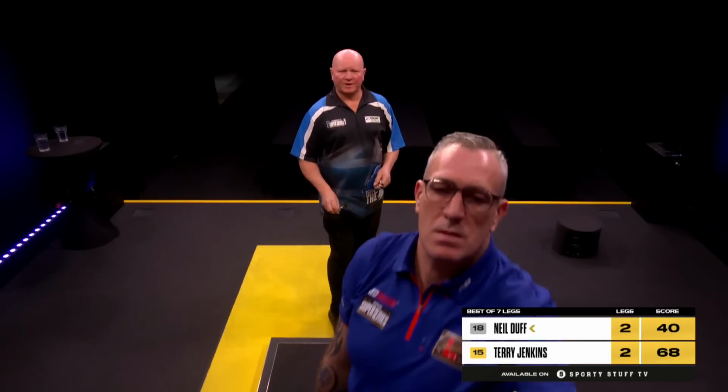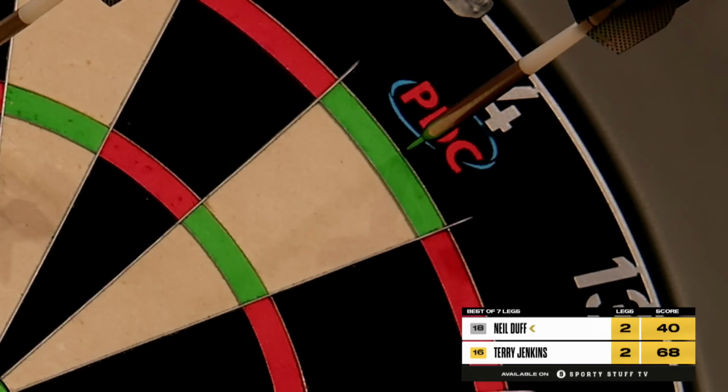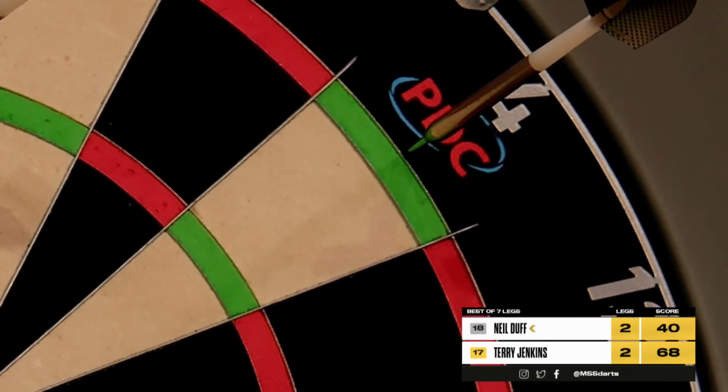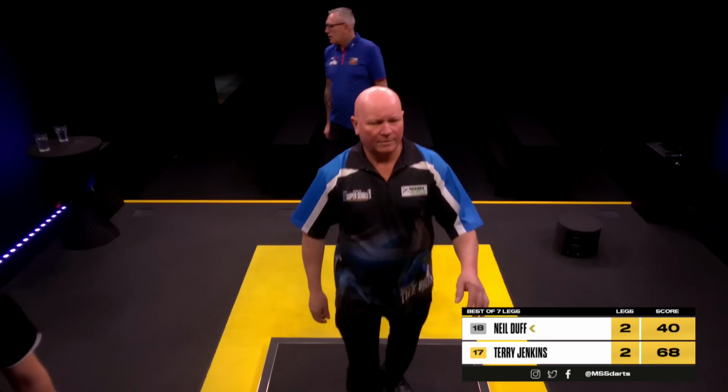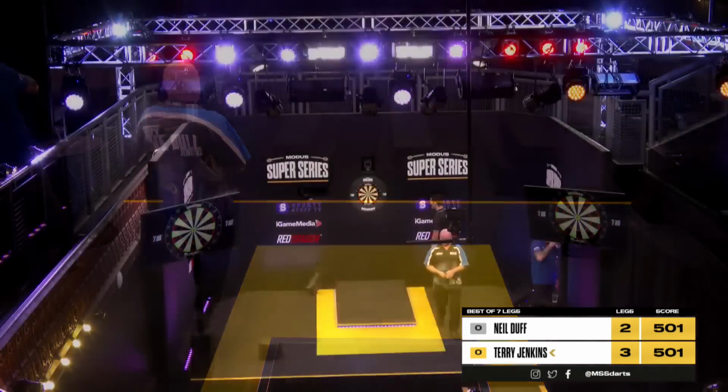For instance, Terry requires 68. Henry, that was the perfect marker for what would have been his last start. You don't give Terry Jenkins chances at 68, that's for sure. Nice marker. Game shot on the fifth leg. Nice guide. And that's a break of throw, which means Terry Jenkins is throwing for the match.